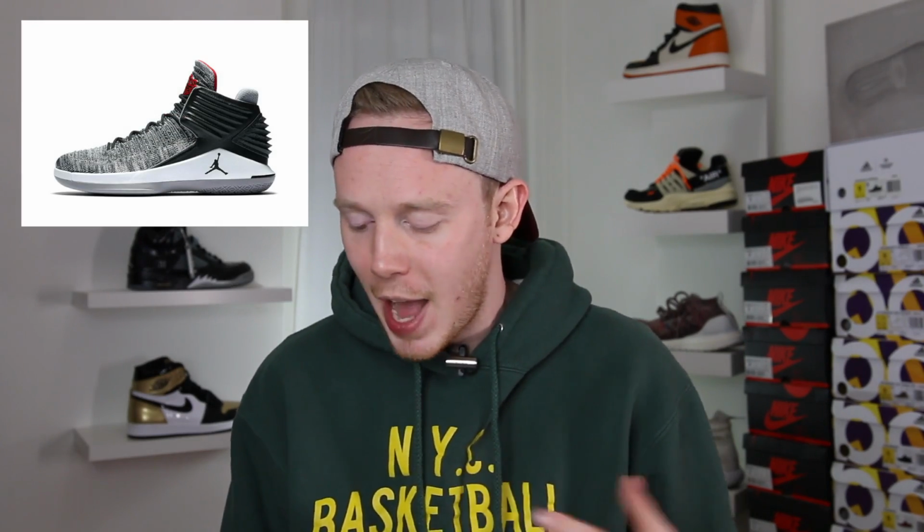Moving over to the Air Jordan side of things, we've got an Air Jordan 32 dropping. This 32 is coming in sort of a Black Cement 3 colorway. It's got this really nice black and white static Flyknit upper, which I think looks awesome. You've got black detailing on the wings and heel tab. The back of the tongue is red, and of course the wings logo is red and black. This honestly might be my favorite colorway of the 32. I think it looks amazing.